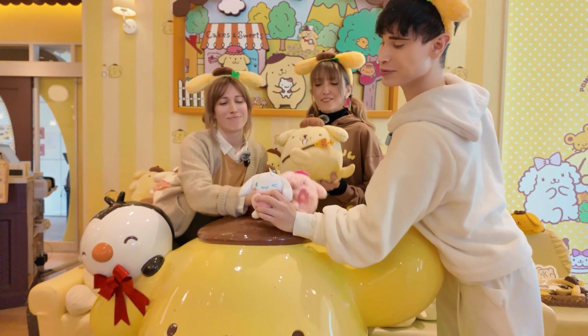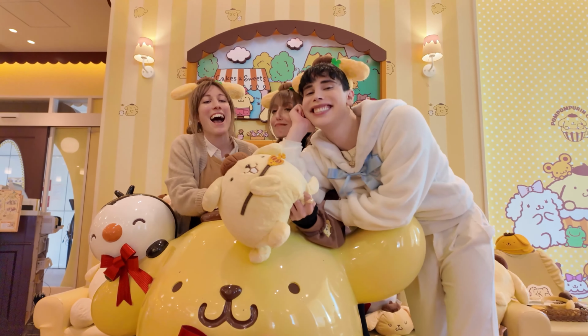Yeah, they had a lot of photo spots. There were the plushies and the statue, the Pompompurin statue. Oh yeah, the big Pompompurin statue was also very cute. I also like that they're playing Pompompurin music the whole time. Oh yeah, that song gets stuck in my head every time I go there.